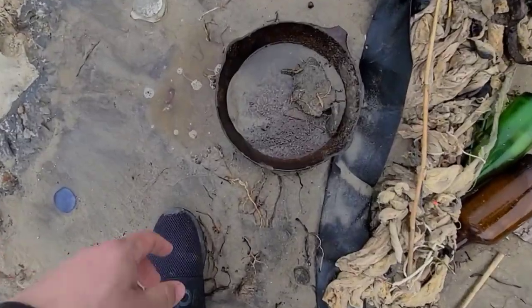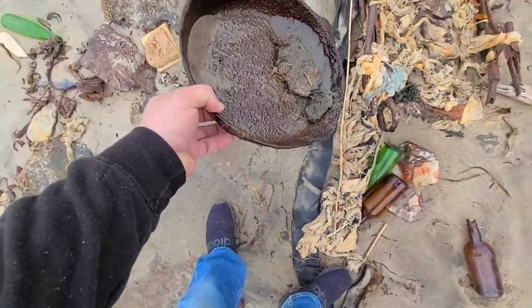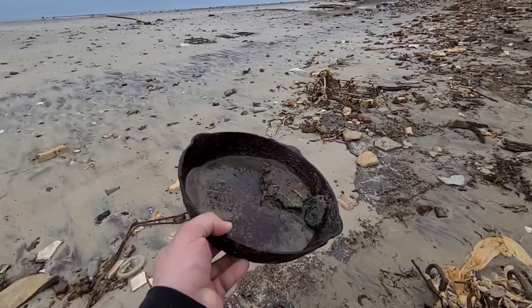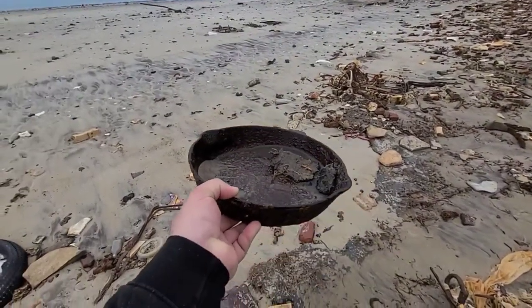You loved when I found one last time. I've got another cast iron. It is missing the handle though. I wish it had the handle. What do you guys think? Should I clean this one up?